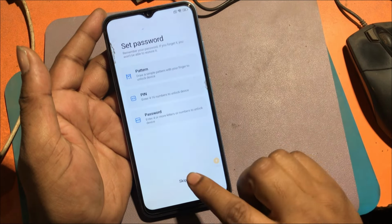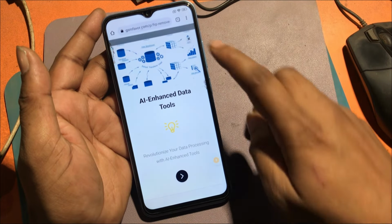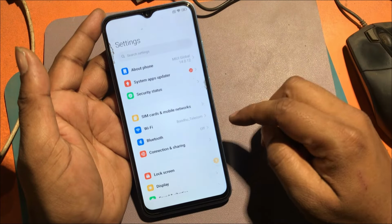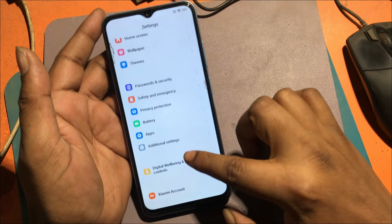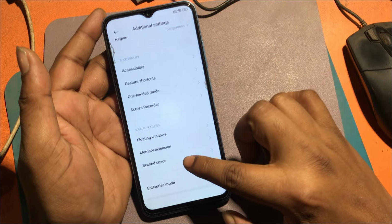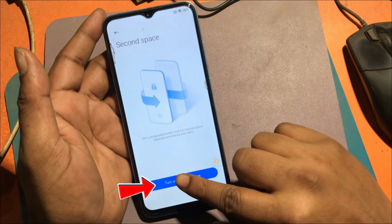This swiper is not working. I need to try something else. Click Open Setting Apps. Click Additional Settings. Find the second space option. Click Second Space option. Turn on second space.